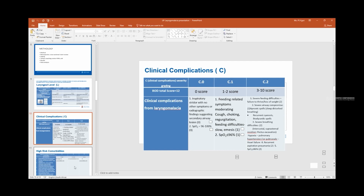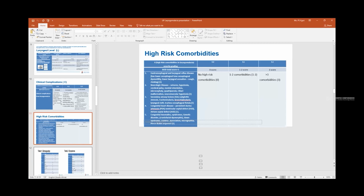Those were the patients with failure to thrive, loss of weight, severe airway compromise, and also the patients developing apneic attacks and apneic spells, and who were developing bradycardia sometimes when they eat, and who have severe intercostal and suprasternal recession, and those who have chronic pulmonary hypertension who end up developing cor pulmonale and heart failure, and recurrent aspiration and pneumonia. And the resting oxygen on pulse oximeter was less than 86%. So with this categorization, immediately we will tell that this is a patient with a severe complication who will need some form of intervention or surgical treatment.